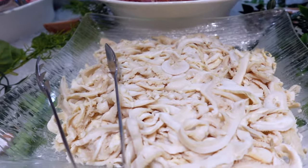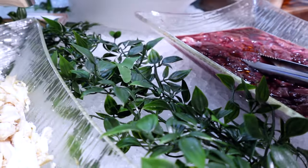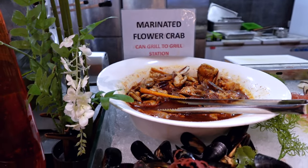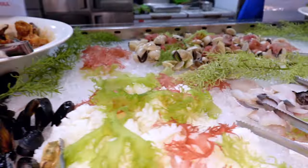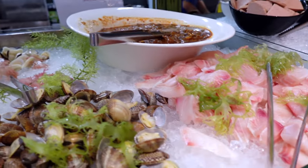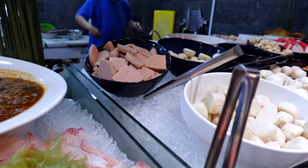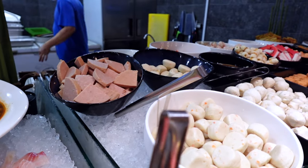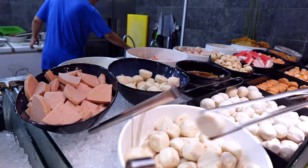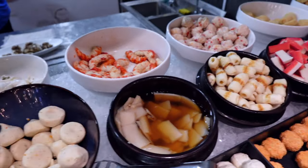Also, they have some tripe down here. And they also have, I think, beef liver down here too. So this marinated crab, you can take to the grill station, they'll grill it for you. Also, they have some mussels down here, some clams. And they also have marinated squid along with some of the fish. And then they have, looks like some meatball down here, some fish balls, different kind of fish balls. And they have some shrimp cakes, sausages, some imitation crab there.